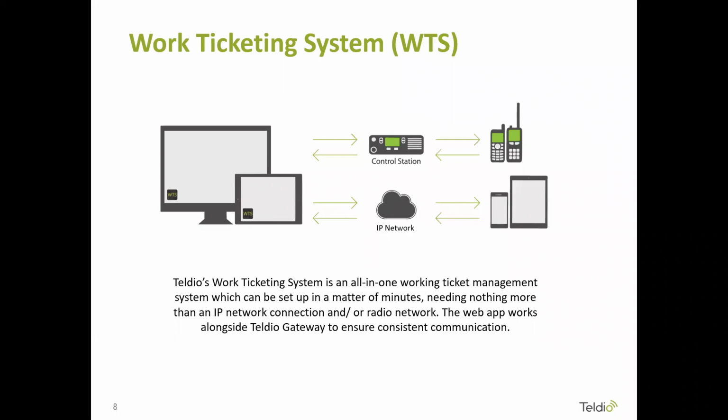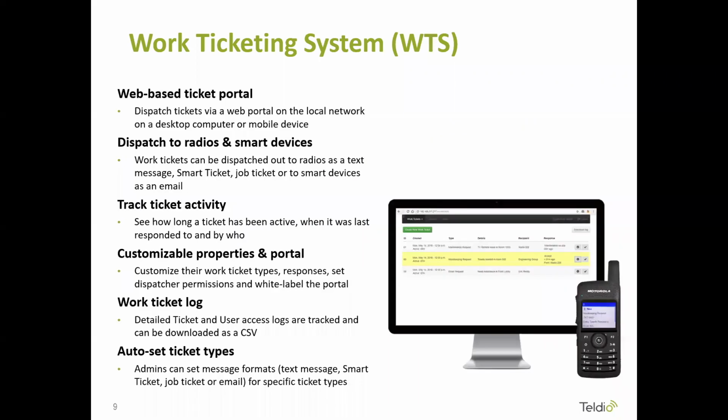WTS is a web-based ticket portal, and it is highly customizable. You'll see this in the demo shortly: you can set everything from the ticket types to the types of tickets that go out. We'll stay with the hospitality example. If you want to send tickets to housekeeping, and then you have other tickets that you want to send to engineering or maintenance, you can do that.